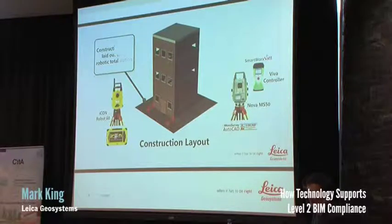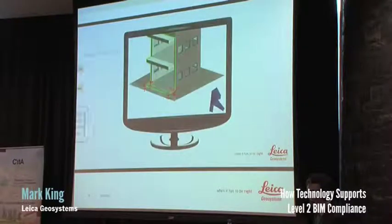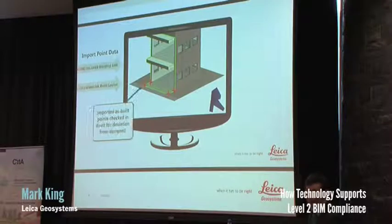So this is getting away from handing over paper drawings and sending through emails. In fact, you can send it as a file that goes directly into the total station, and it will allow them to set it out from there. And as well as that, you can send it back to the office to validate what's actually there. So the model that you've created is then updated if need be.